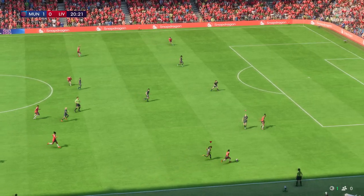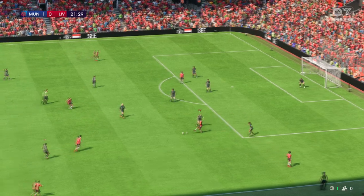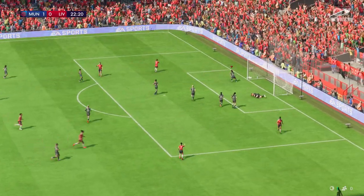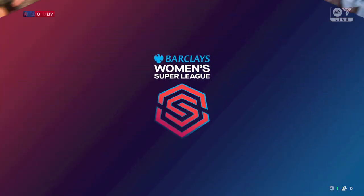Running room galore for United. Well, disappointing end to the move. And support available. Is it going to be? Oh, there it is! She's bagged another one. Two in this game now. What a performance we're witnessing.